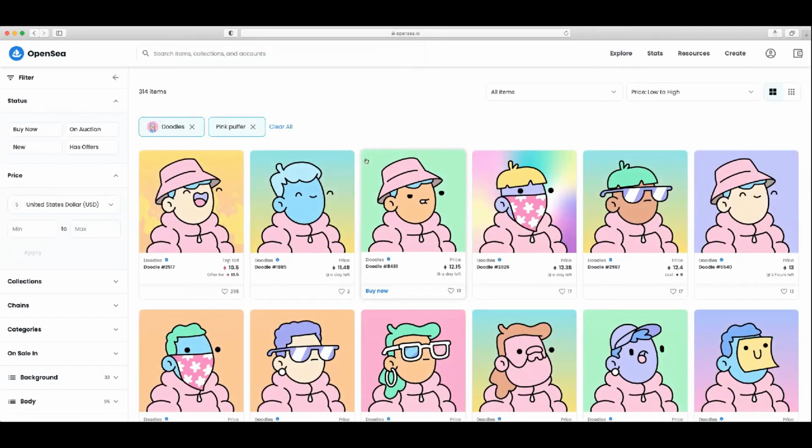Wait a minute. We could buy a pink puffer for 12.4 Ethereum. Seems pretty interesting that somebody's asking 500 ETH. That other one's not worth 500 ETH. I'm telling you that right now.